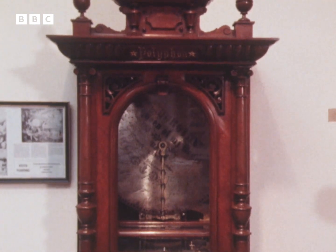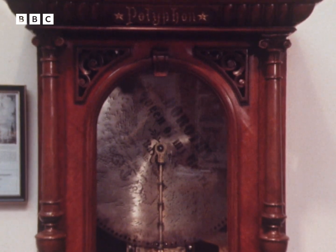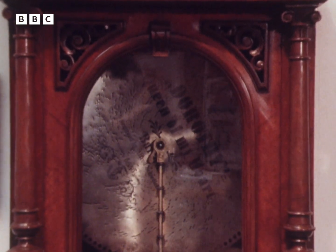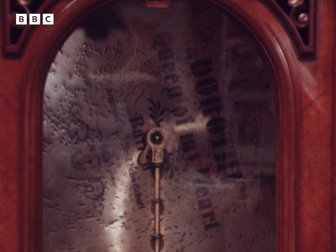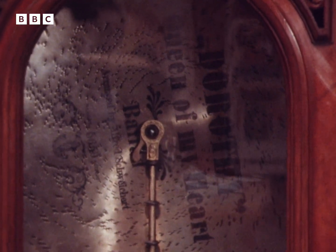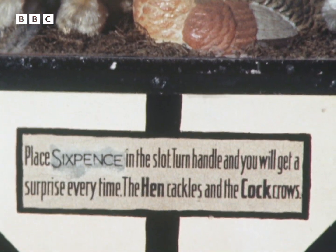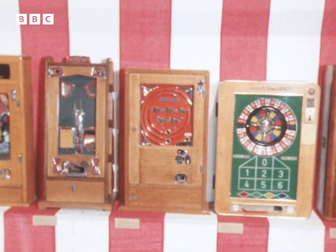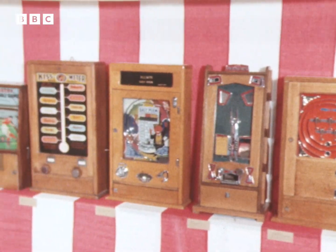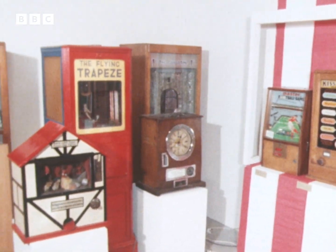I really need something a little less complicated. Grip testers, kiss meters, fruit machines and peep shows are much more my level. Over 100 penny in the slot machines have been collected together for this exhibition, some of them dating as far back as 1890. By the turn of the century, inventing weird and wonderful coin machines had become a kind of craze. As much thought was put into the decorative casing of the machines as into the variety of games themselves.